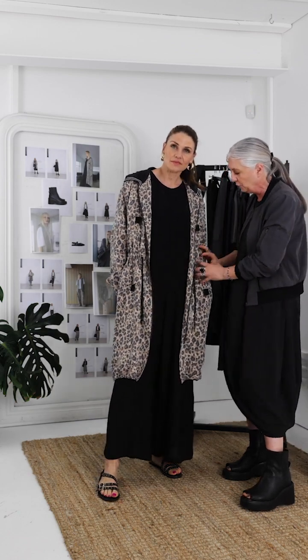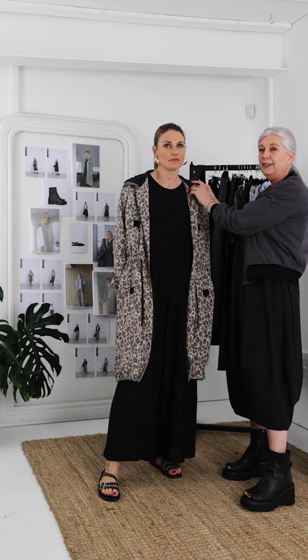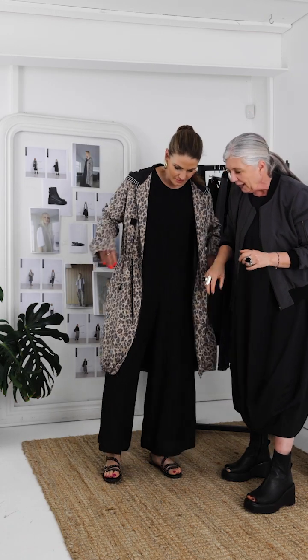And we do that by washing out the fabric, using beautiful textured drapes, putting it into garments that have a little attitude, and then adding a sporty element, kind of like a surprise detail, and you can see it just works so nicely.